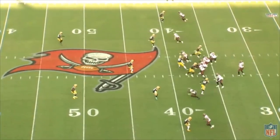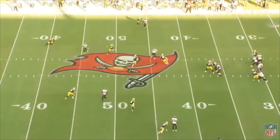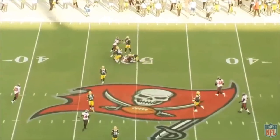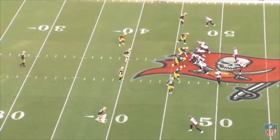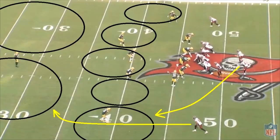I think you're gonna see a lot of these smaller plays in this game, even though that's totally not what Bruce Arians wants to do. But on the flip side, there's absolutely ways to beat that if you're Green Bay. It's not like you're screwed if that happens.